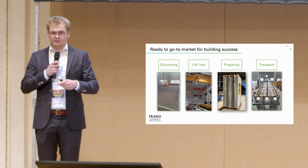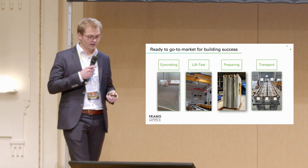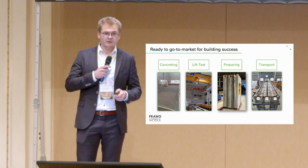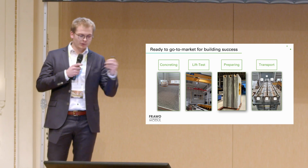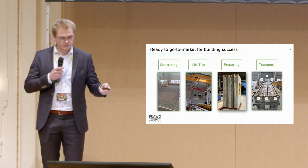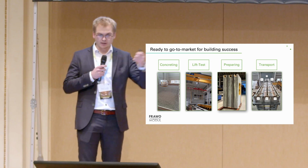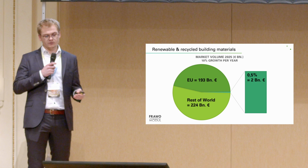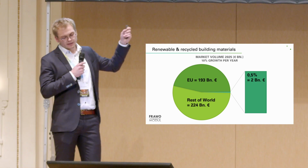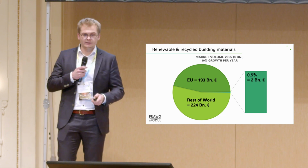We can already do this, and we start our production line next year here in NRW, just 100 kilometers away from here. So we have two business models. We produce, and we sub-license to bigger partners to get this idea worldwide to Africa, to Asia and to America. The market is big for circular construction of renewable and recycled building materials. With just 0.5%, we amount to 2 billion euros.